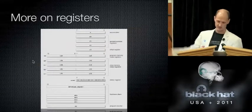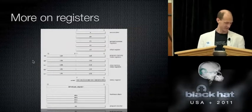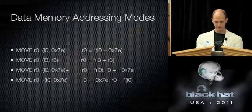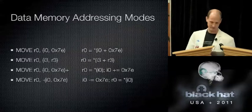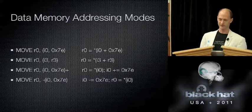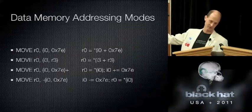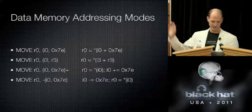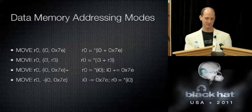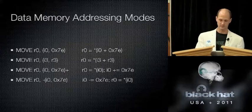Some of them can combine into some bigger ones. So it's same old stuff. And then you get these weird addressing modes, so move R0 in parentheses and so forth. You can figure it out. But basically, you can pre-increment or post-increment and that sort of stuff.